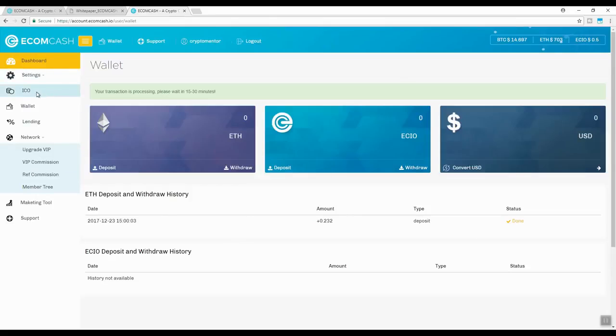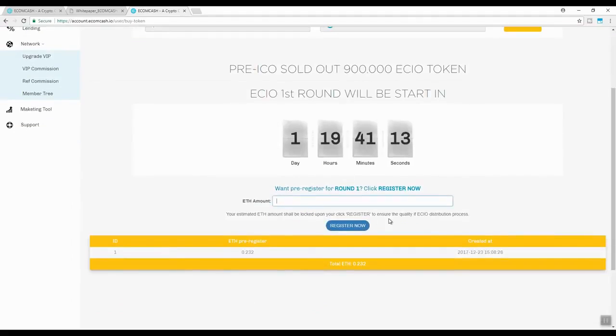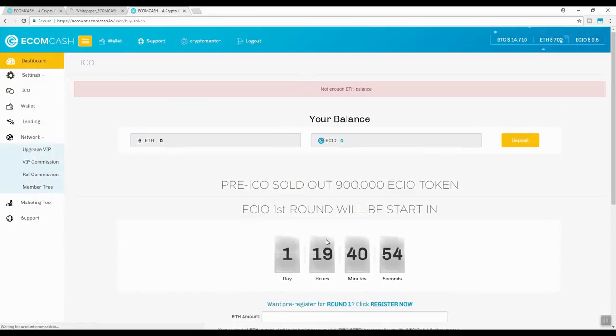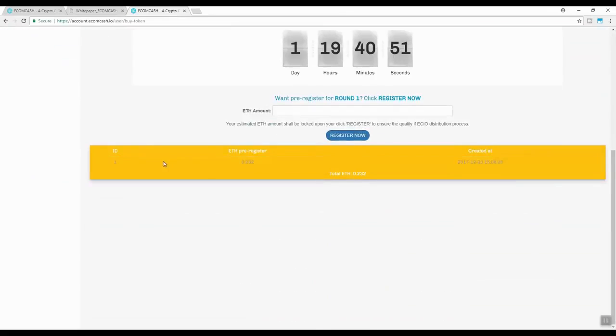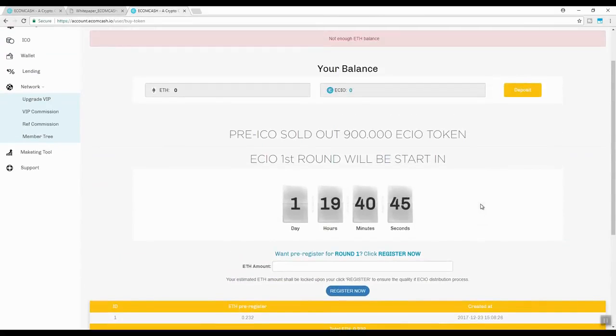It looks nice. And for the ICO stage, once you have Ethereum in there, all you need to do is put in however much you want. I already put in a pre-order for just my test transaction of 0.2 Ethereum. They have a thing here, want to pre-register for round 1, click register now. You put in whatever Ethereum amount you want, and you click on register now. I don't have anything in here right now, but I'll click on register now, and it's going to put in an order at this timestamp for this amount of Ethereum. And if they have some left, they're going to give it to me. So hopefully there's still time for me and for you.